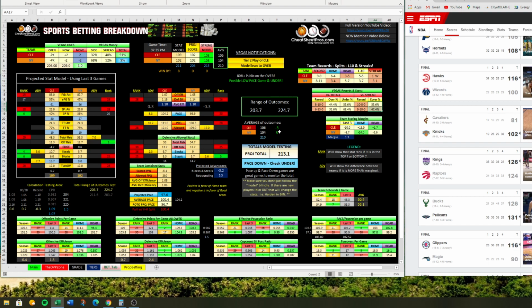The one thing I want to point out is the total. So we just had this game a few days ago. I think it was about a week ago, and I was like, bet the under, bet the under. And the reason is just the pace and the efficiencies, and they ended up scoring like 185 points. So when this game came up, I knew they had just played. I knew they scored about 185. So for me, it was an under.